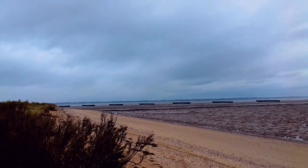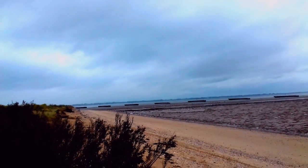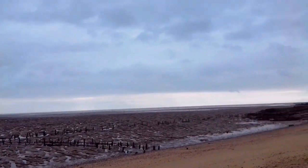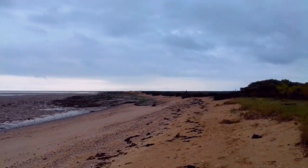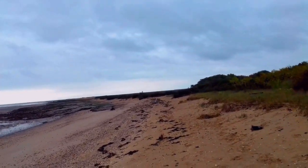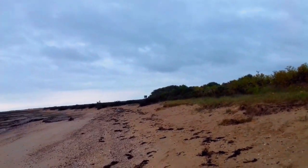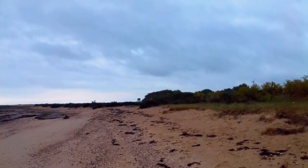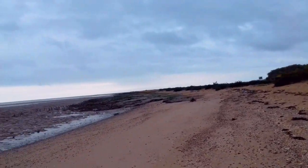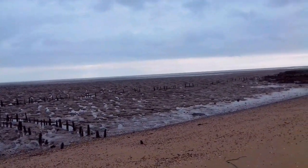Looking down the beach, that's kind of looking inland towards Mersea Island, Bradwell-on-Sea, St Joseph. Heading round, and then out that way is the North Sea, out to sea. So yes, Bradwell-on-Sea, it's on the Dengie Peninsula. It's quite isolated. To get onto the peninsula, you just keep driving and you're basically leaving civilization behind. There's not really a lot around here.